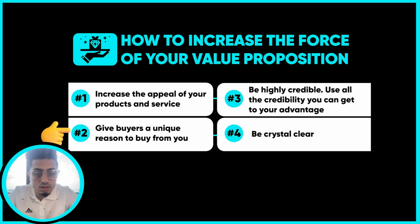Two, give users a unique reason to buy from you as opposed to everyone else in the marketplace. This is simply done by having a killer offer, an offer that's unique to you and you only. Three, be highly credible. You need to use all the credibility you can to get that competitive advantage: customer reviews, success stories, social proof, de-risking elements. And four, be crystal clear. The more clarity you provide, the more you eliminate uncertainty, and that's going to get people to act then and there.